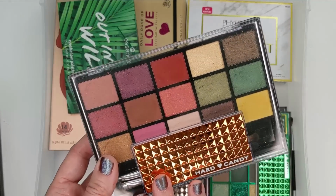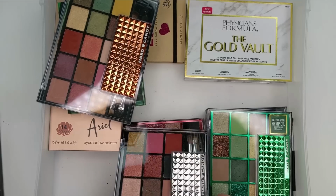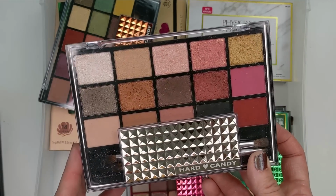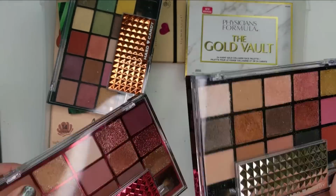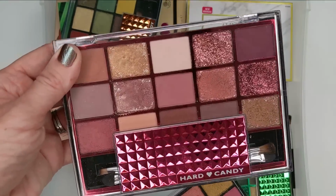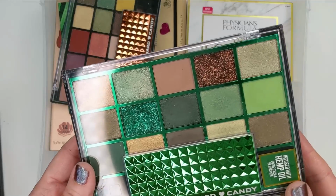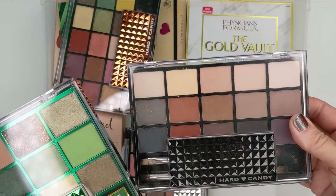And then next are the Hard Candy palettes. To be honest with you, not a big fan of their formula. I keep these around just in case somebody wants a review or if I have to compare it to something, but I don't really use them. They're not my most reach for palettes. This is something, again, I would declutter if I wasn't a YouTuber. So they have a bunch of different color stories. There's one that's all matte as well.